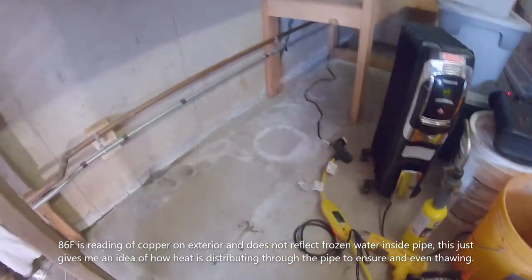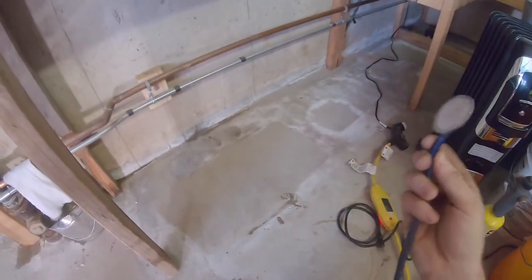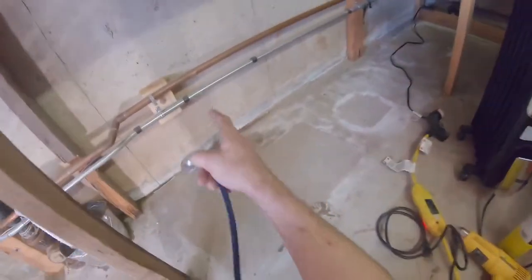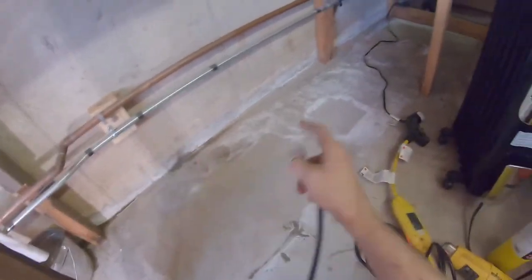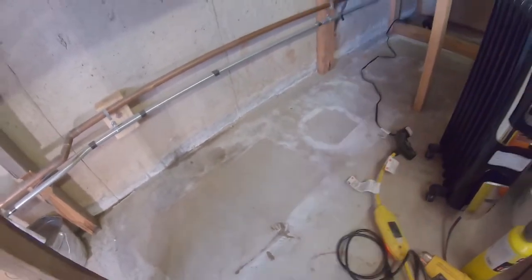Another nice tool for determining where frozen pipe is the stethoscope. Put the stethoscope on the pipe, tap it, hear it's hollow. Especially if you have these freeze splits and the water's coming out. If there's still ice on the lines, it might sound dense. With these freeze splits, the water will flow back and out. So you'll hear if it's hollow with these.